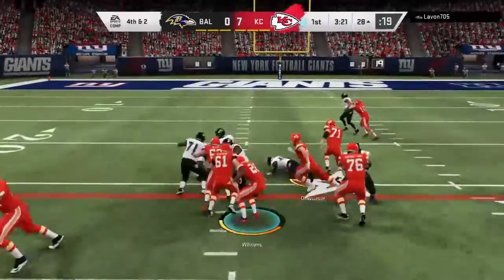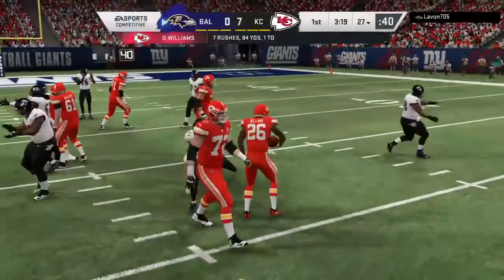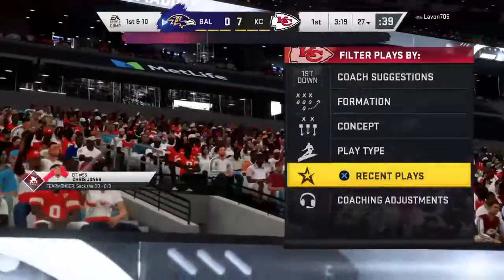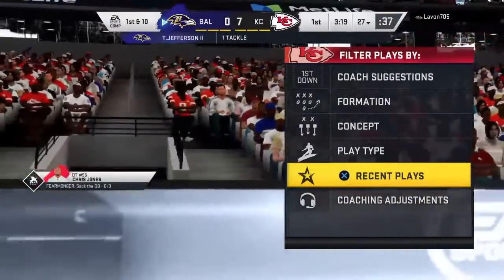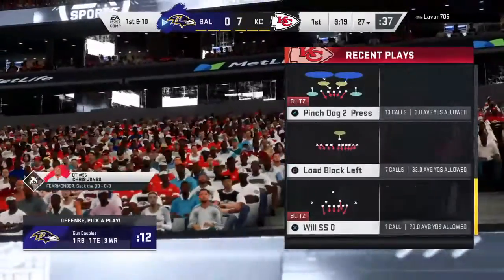Here we go with Williams. And he is not going anywhere. They stop him for no gain. He needed 2. He barely got back to the line of scrimmage. And the Ravens are going to get the football back.